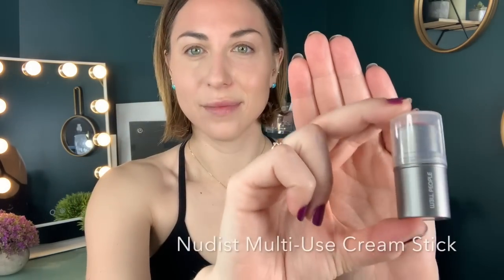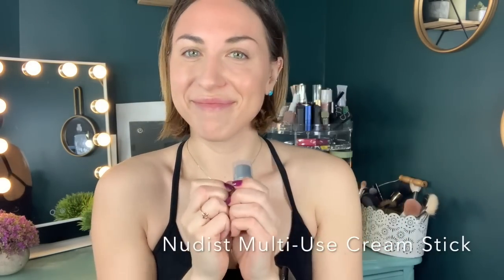For blush, I'm going to be applying the Multi-Use Cream Stick. It's one of my favorites. I have it in the shade Nude Peach, and it is $23.99. As you can see, it's a beautiful pinky peach color that is perfect for spring and summertime. It's really my go-to blush in this season.